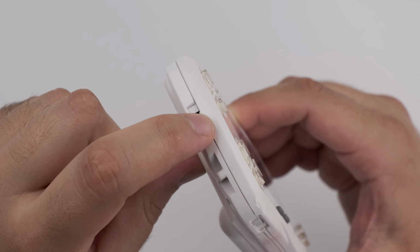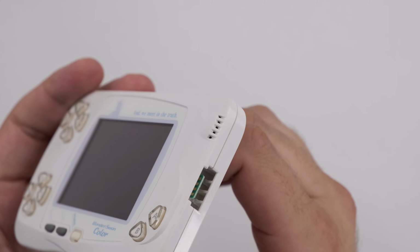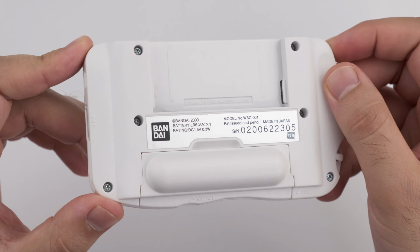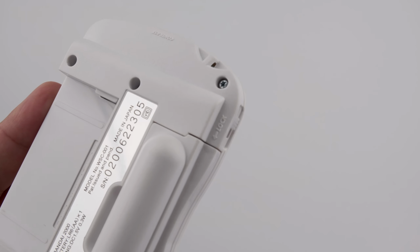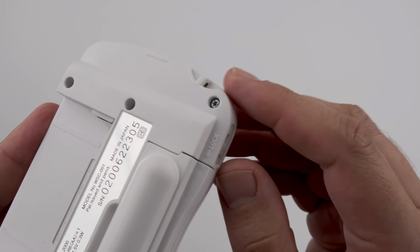On the left side we can find a contrast wheel for the screen, while on the right side a speaker, and also a proprietary connector for accessories. On the back of the console we can find the cartridge and battery slots, with a lock button on the bottom to avoid opening the battery cover while holding the console.